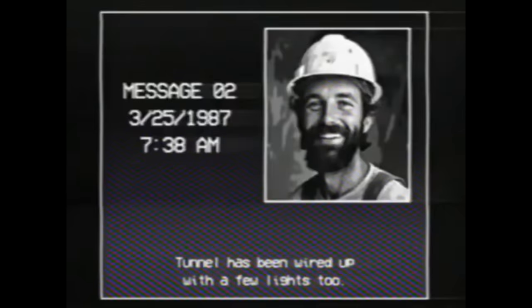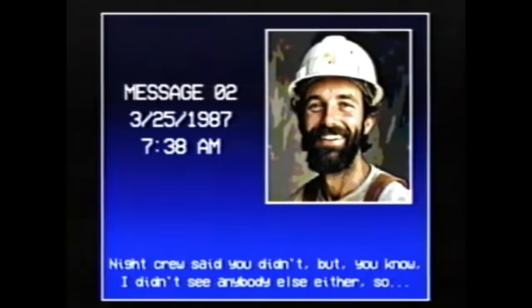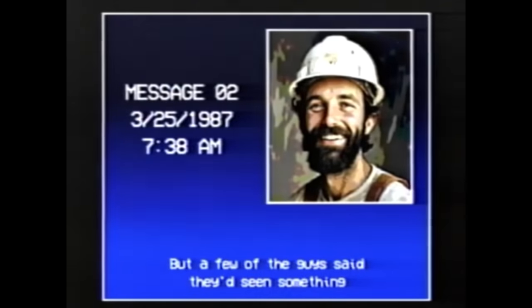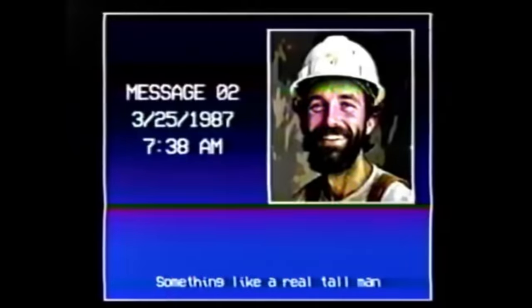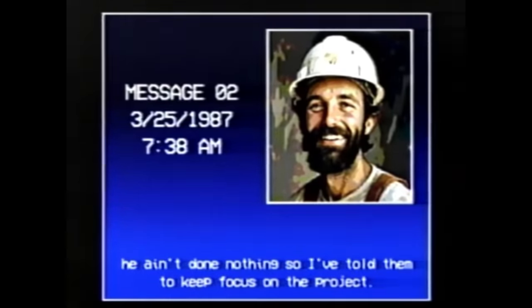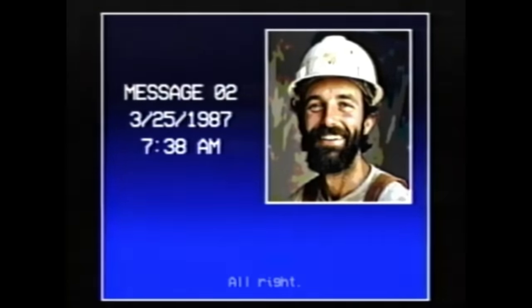The tunnel's been wired up with a few lights, too. Wanted to see if maybe you sent someone in while we were off shift. My crew said you didn't, but, you know, I didn't see anybody else either, so... But a few of the guys said they seen something running around in the woods surrounding the site. I figured it's probably a deer or whatever, but seeing all the ruckus we're making out here, you know? But they all insisted it was something else. Something like a real tall man. Might just be some environmentalist moron trying to cause some trouble, but, you know, he ain't done nothing, so I told him to keep focused on the project. For safety's sake, we're going to avoid the tunnel until I hear back from you. All right, bye now.